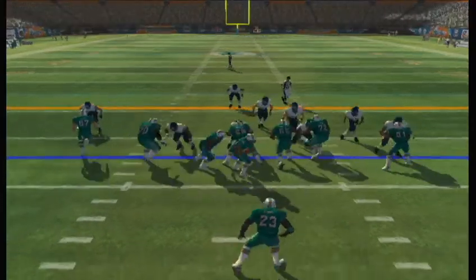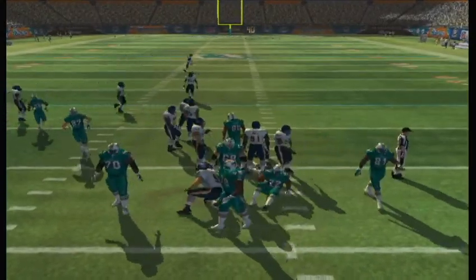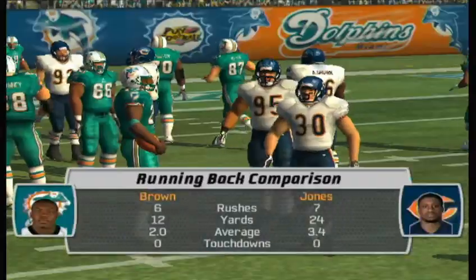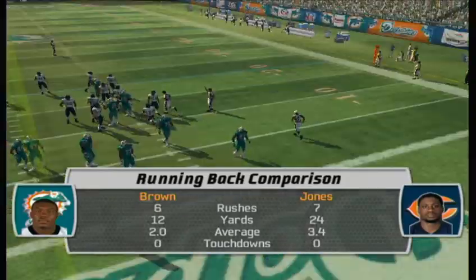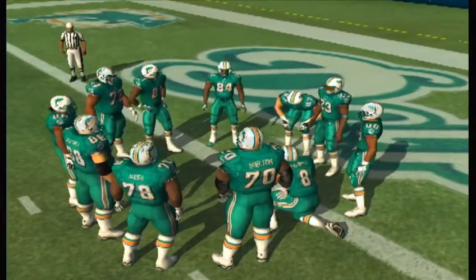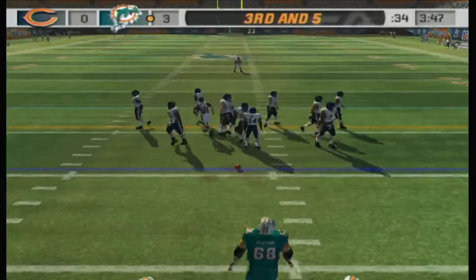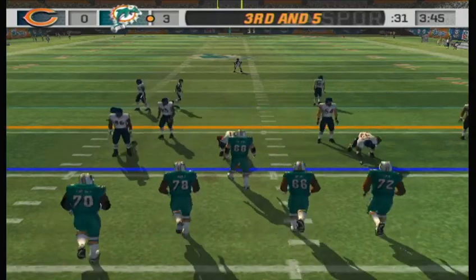The Bears come out of the 46. Receives the handoff. Number 92 makes the play at the 11-yard line. And now our viewers can see how successful each team's main running threat has been today.